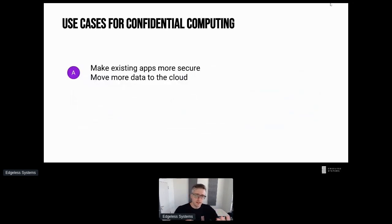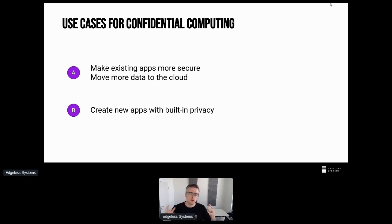Okay, in general, use cases for confidential computing. We see two big use cases. First one is making existing apps more secure, and thus allowing people to move more data to the cloud. This is super exciting, and it will really allow the cloud to get to the next step. The second very interesting aspect is that it allows one to create new apps with built-in privacy. And this is something that builds on the verifiability aspect. And I'll talk a bit about that later in the presentation.